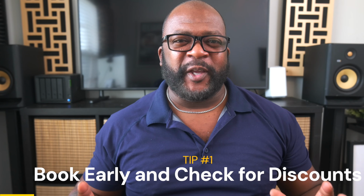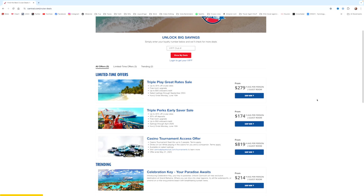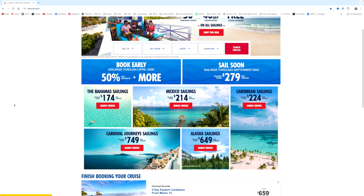Tip number 1, you absolutely should book early. Now, not only will this get you the best choice of cabins, but you can also take advantage of a lot of the early bird discounts and the promotions that Carnival is always putting on. You can always keep an eye on Carnival's website for any of the special deals as well. So no matter whether you want to go to Alaska or the Caribbean or all places in between, that is where you're going to find the best deals, but you got to check the site.